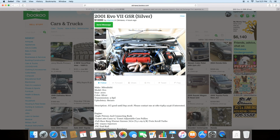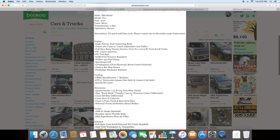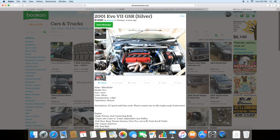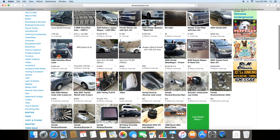Nobody can ship that back to the United States after they leave here. So you find these awesome cars going for, you know, as little as $10,000, but here it seems like a lot of money for somebody to spend. And this isn't a stock Evo either. You can see its full list of parts down here. I'll let y'all go back and look at that if you want to. We'll skim through a few more here.